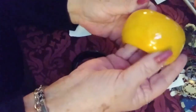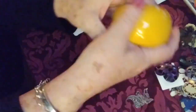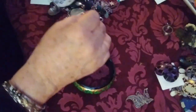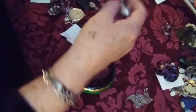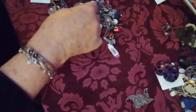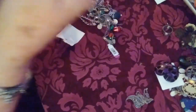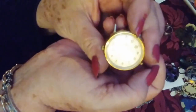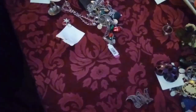I was hoping this was Bakelite when I first looked, but it's not. It's painted wood, lacquered wood. I can't even get that. Well, I'm not going to, because there it will stay. Somebody might like that, though. Wouldn't be me. I don't wear big things like that. Here's another watch. And that's Timex. Can't somebody come up with an idea of what to do with all these watches that nobody wears anymore because everybody's Fitbitting?